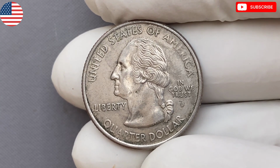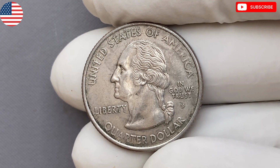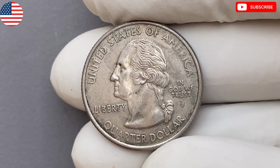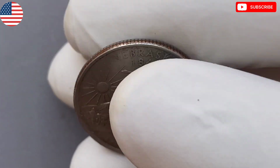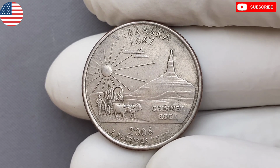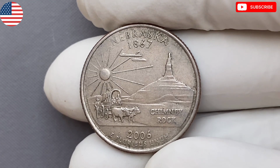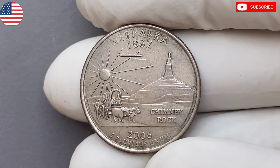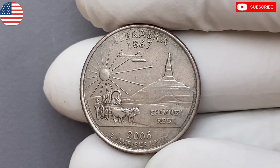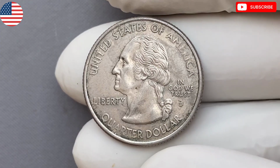Tossed in a drawer, or dropped under a car seat. That's why coin collecting is so thrilling. It's not just about money, it's about history, craftsmanship, and the hunt. The Nebraska 2006 quarter is a shining example of how something so ordinary can turn out to be truly extraordinary. So the next time you get change at the grocery store or sort through an old coin collection, take a closer look. You might just be holding a fortune and not even realize it.